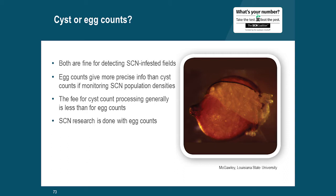And then SCN research is almost universally done with egg counts. And so if you want to read research and apply it to a particular farmer's field, it would be easier to do if you did the egg count. So there's no right or wrong answer. Just be mindful that some labs do cyst counts, some labs do egg counts, and there might be, I guess I should never say never, there could be labs that offer both.